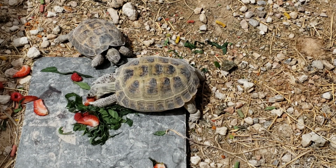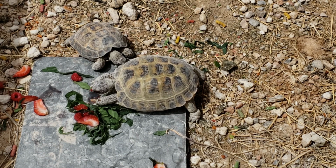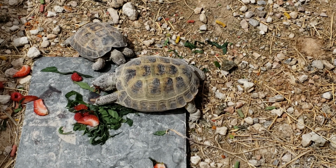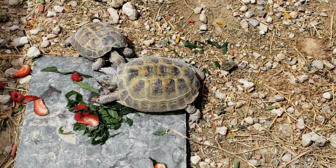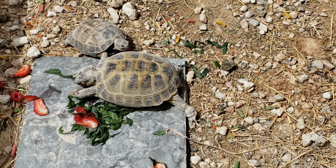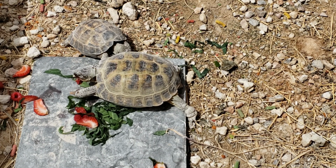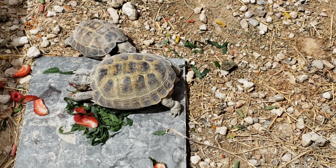I don't know, maybe if the females are already gravid. I'm not sure how their gestation works. These are my first tortoises I have had for this amount of time. I have had Sakata tortoises in the past, like baby ones. I didn't keep them very long because I knew I wouldn't have the space in the long run.